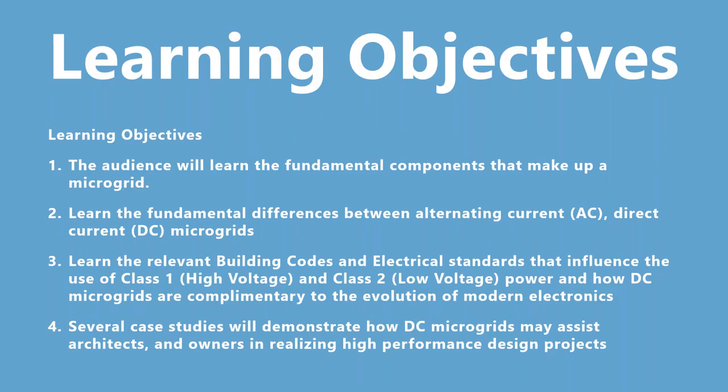So the primary objective is to educate the audience on the fundamental components of a microgrid. You know, what are the pieces that we need to have a microgrid and the different forms it might take. We're going to cover the differences between alternating current and direct current as it pertains to the power that is distributed and stored and generated in a microgrid.